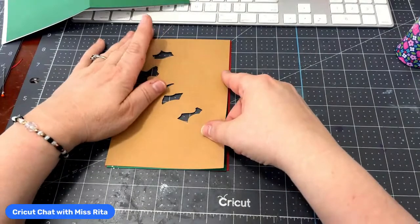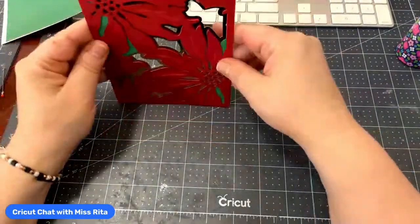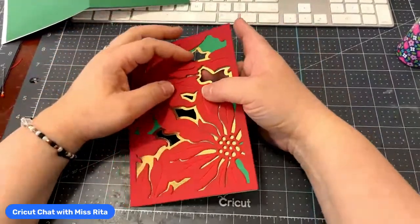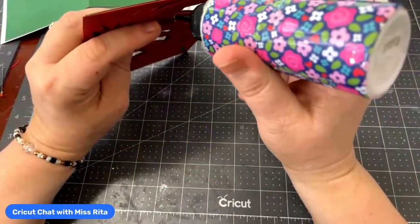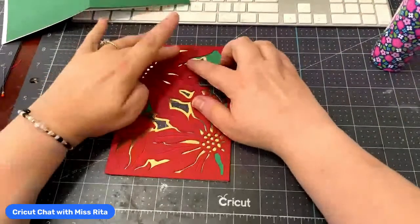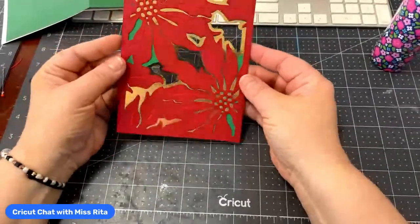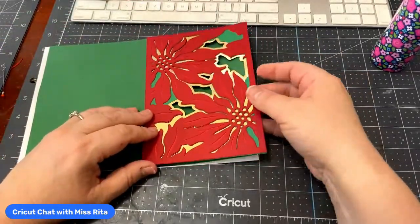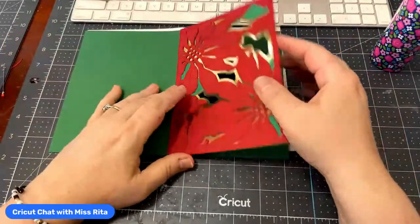So there's my last layer. I'm going to turn it over so I can make sure that I've got it all correct. Now, see here that this is kind of lifted. And so what I want to do is just pop a little bit of glue right in there, just like that. And I'll check it for any other places. Isn't that beautiful? I know there are a lot of people that would really love to get this card, and it's great because it's not really denominational, so you can send it to people with different faith backgrounds.